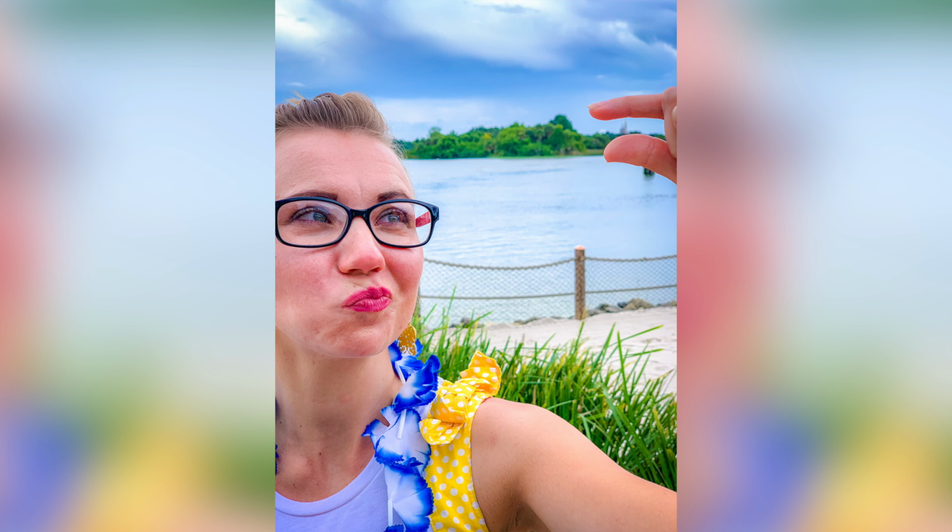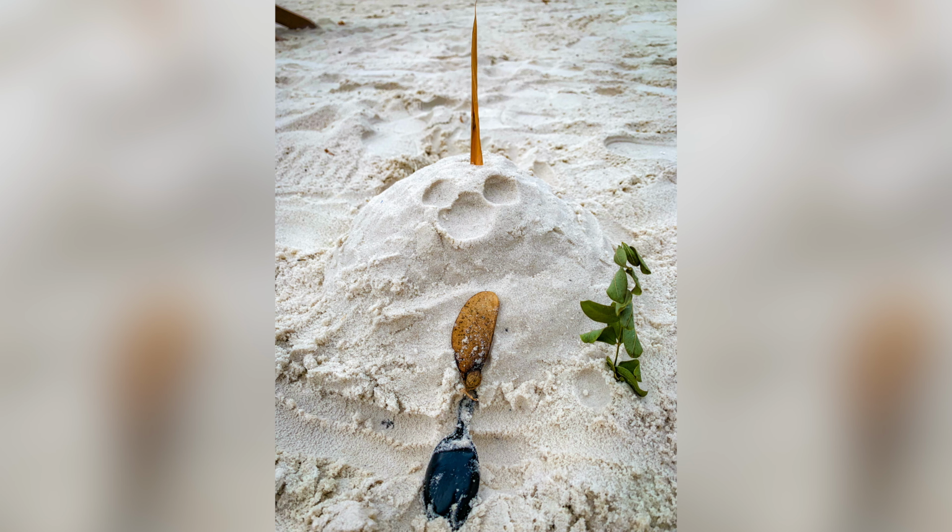Our first stop was the beach because we needed a picture with Cinderella Castle. So we headed over there because we want to make sure we do as many pictures in the same location as we can. So I took a picture pretending Cinderella Castle was really tiny, and one of the other clues was to build a sandcastle. So while we're here, we're trying to save time. So we built ourselves a little sandcastle, and because we are who we are, we had to put a hidden Mickey on it because that just makes sense for us.